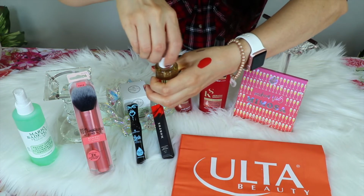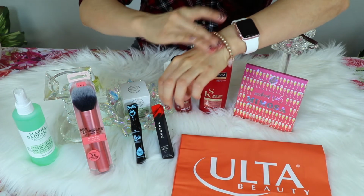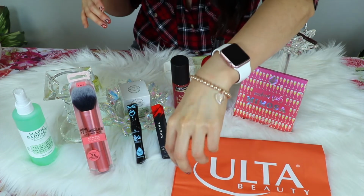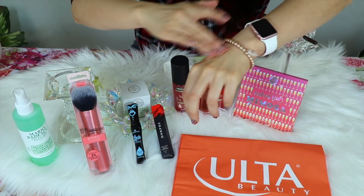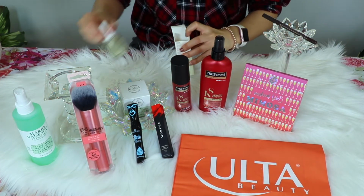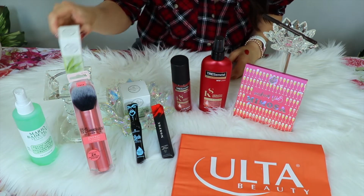I'm just doing one drop, and you can see that. But very light. I put oil on in the evening at night. I don't think you can see that glistening on my skin. Oh, very herbally smell. Oh, I like it. So that's a new purchase.